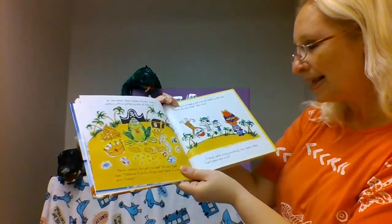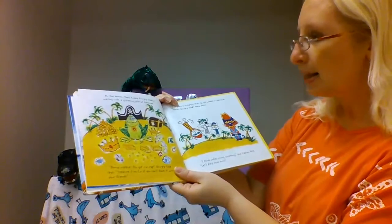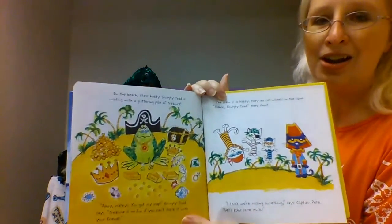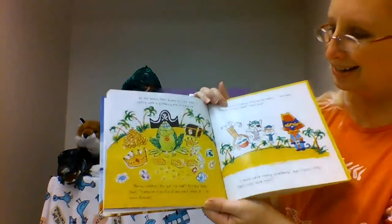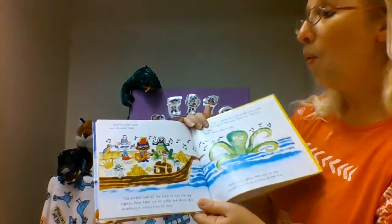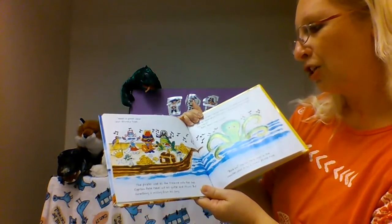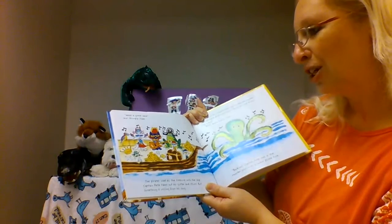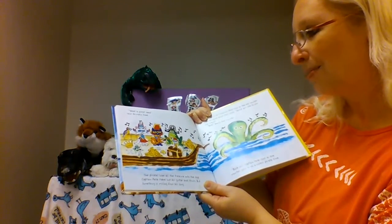I think we are missing something, says Captain Pete. Let's play some music. Look at all that treasure. That is a lot of treasure, isn't it? What a great idea, says Grumpy Toad. The pirates load all the treasure onto the ship, and Captain Pete takes out his guitar and strums.